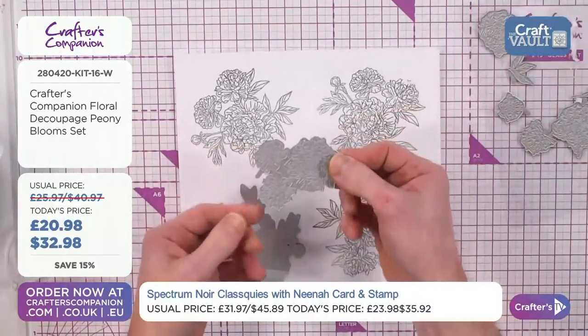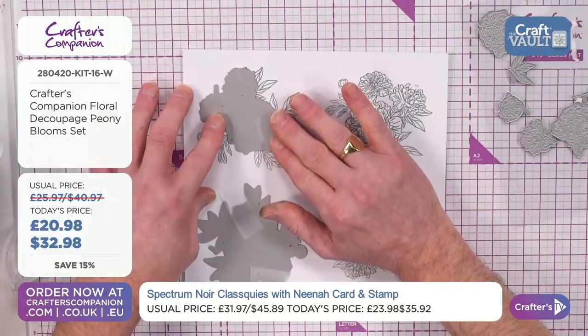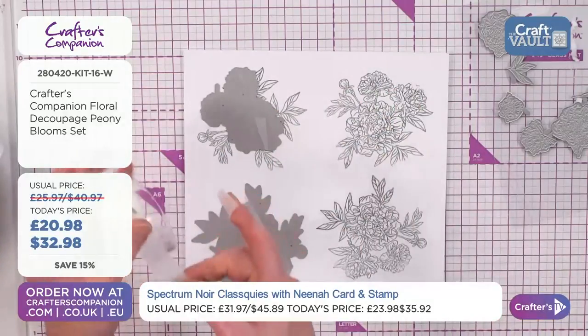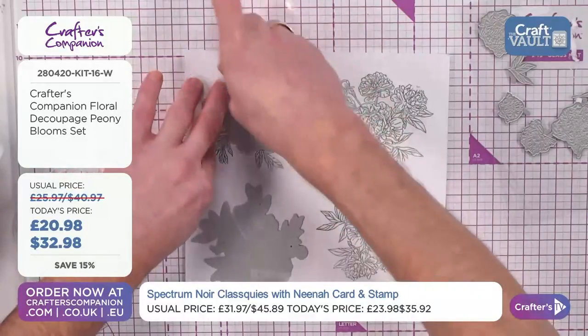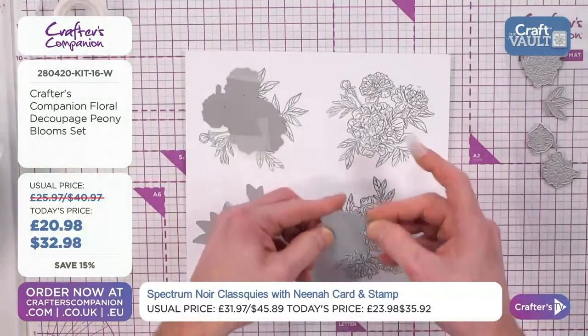Then what I'm going to do is I'm going to bring in my next layer, and then we're going to go over our next stamp, and we're going to pop that one into place. Now you don't have the number guide, but just have a little bit of a play, take your time, and just make sure that you're happy that it's lined up, and then we can tape that one.